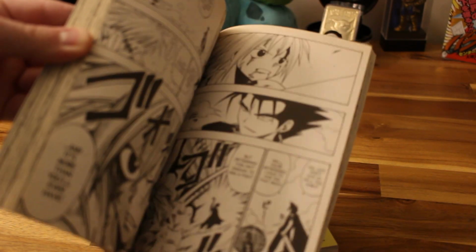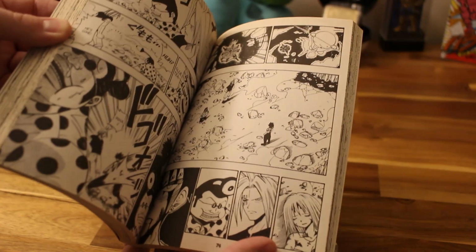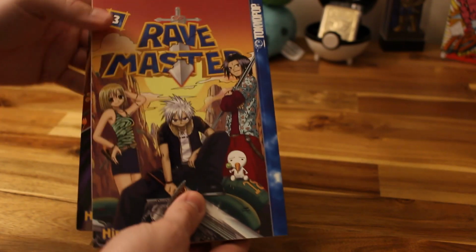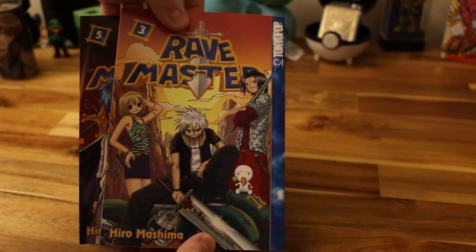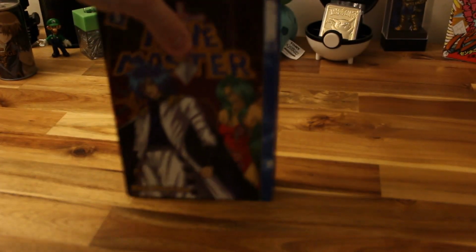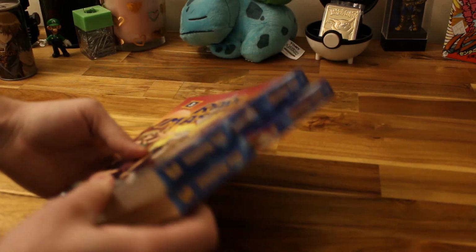the interiors are fine. I mean, it's not amazing, obviously, but way better than the cover shows. And I feel he definitely deserves more credit for improving as an artist overall. I know he does recycle a lot of characters, but he's come a long way. You can see from these covers, they're just terrible. But yeah, Rave Master is pretty great.